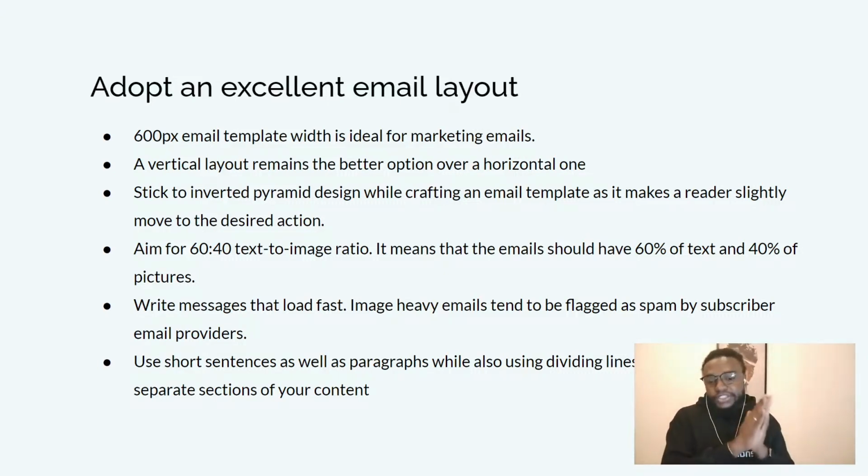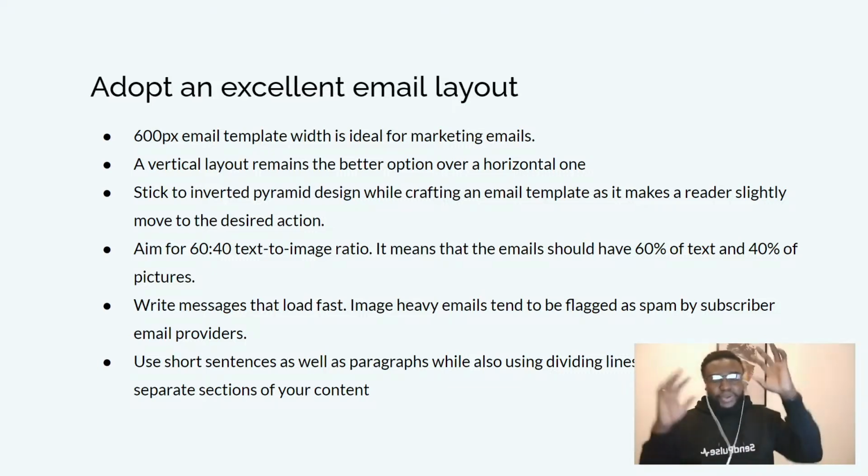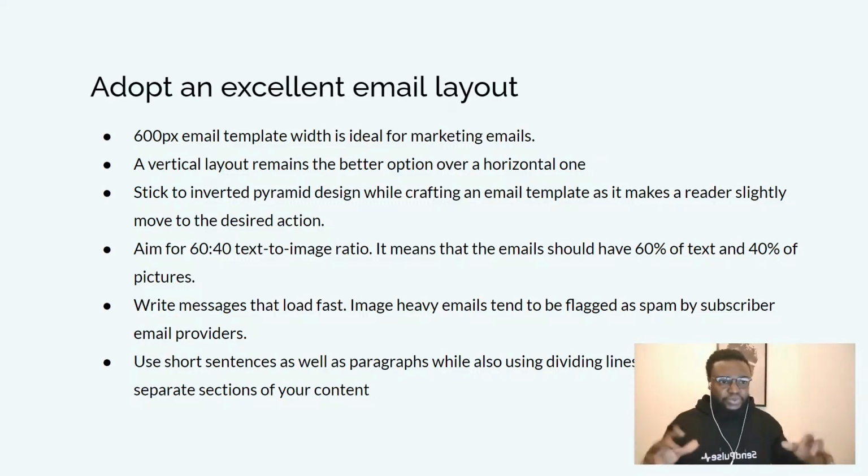So use short sentences as well as short paragraphs, while also using dividing lines and spacing to separate sections of your content. This is basically a no-brainer. When you're writing, write like someone that went to school. Keep spaces, write your paragraphs well, and all that. Keep it clean. It's funny that I say that, because a lot of emails I've seen are written like someone just copied content somewhere and pasted it and did not read through and just sent the email. So read your email and organize it very well. Don't forget, you're writing to a human being.